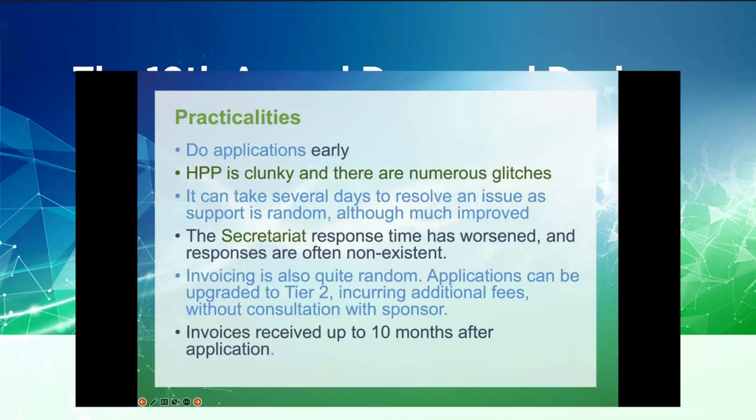So if you're doing PL applications, I would try and do them early if you can. I mean, it's often hard with aligning with TGA applications and things like that. But the health products portal, which is the online application system, is really clunky, and there can be numerous glitches. And if you're doing it at the last minute, you may get stuck. And the HPP support can take several days to resolve an issue.